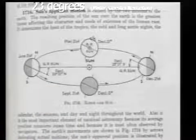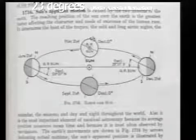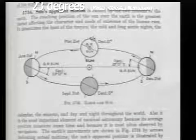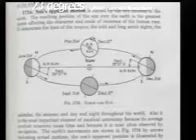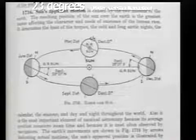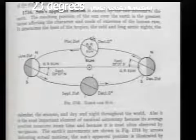The position of the sun over the Earth is the greatest factor affecting the character and mode of existence of the human race. It determines the heat of the tropics, the cold and long Arctic nights, the calendar, the seasons, the day and night throughout the world. It's the most important element of nautical astronomy.